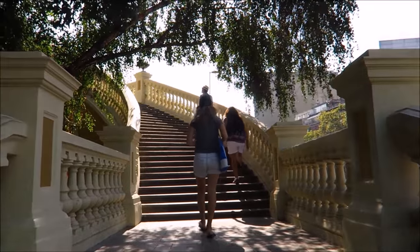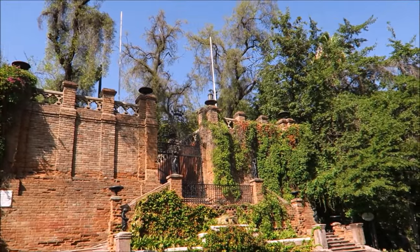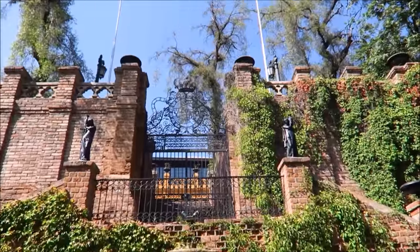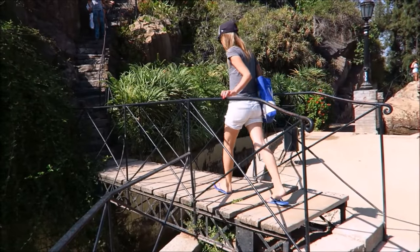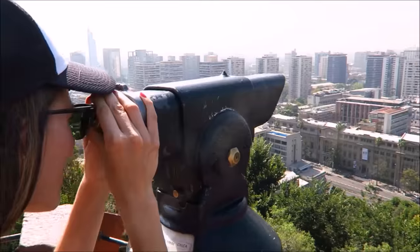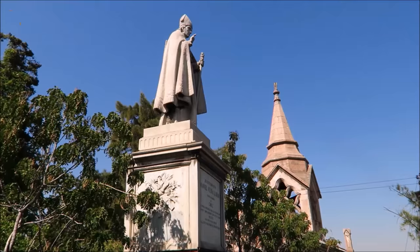Santa Lucia is an urban park smack dab in the middle of Santiago, and it's a popular hangout in the afternoons and weekends. The hike is a pleasant one with lots to see, including fountains, spiraling staircases, defensive forts, sprawling gardens, and cool lookout points.